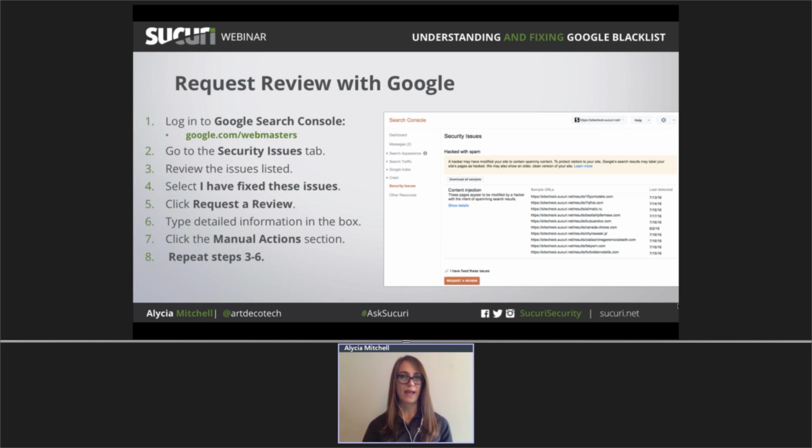There's also Manual Actions under Search Appearance, so you can go there and see if anything has been flagged by Google because of spam. These ones do take a bit longer to review, but it's the same process. You review the issues, then click the button to request a review, and let them know what was cleaned.